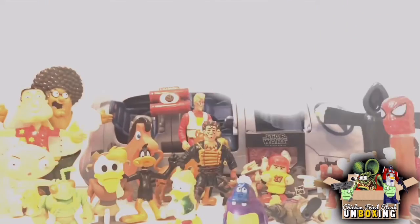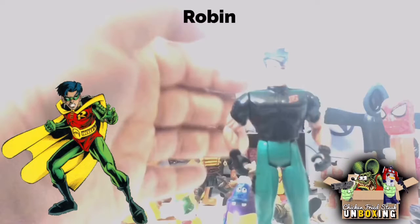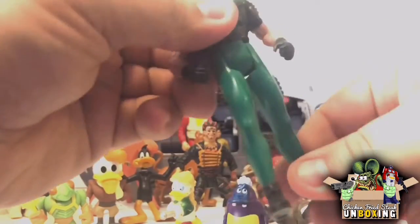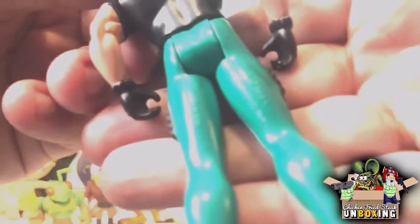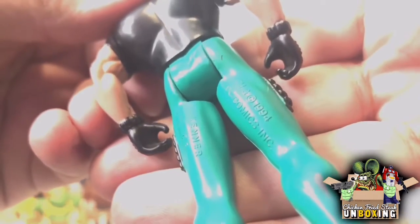Okay, continuing onward, we got another package here. We're gonna go ahead and slice open and pull out the goodies and see what we have. And this is a 1994 Robin figure from Batman and Robin. This may be an animated series figure. Very good looking. I do not have him, but I do have some of the older figures from this year. So I really like him. Yeah, 94. Looks very good.